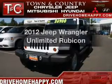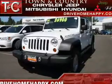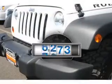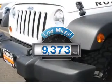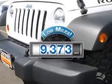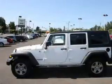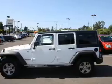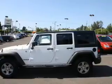Introducing the 2012 Jeep Wrangler Unlimited. Everything you need under one roof with this great vehicle. Low mileage is an important factor in your purchase, and this vehicle delivers a low odometer reading. The powertrain includes four-wheel drive with a reliable six-cylinder engine that responds smoothly to its five-speed automatic transmission.